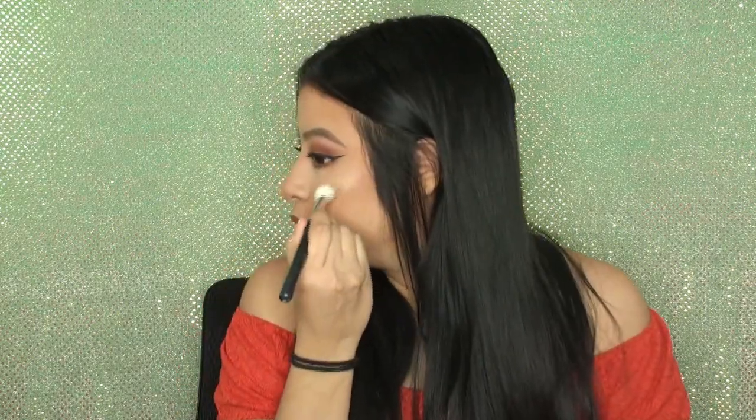Okay, so next, obviously I'm going to mention this. It's the Champagne Pop by Becca and Jaclyn Hill, obviously. This is the most beautiful, just like champagne-y highlighter. I just want to put some on my cheeks so you guys can see. It just gives the most beautiful glow.